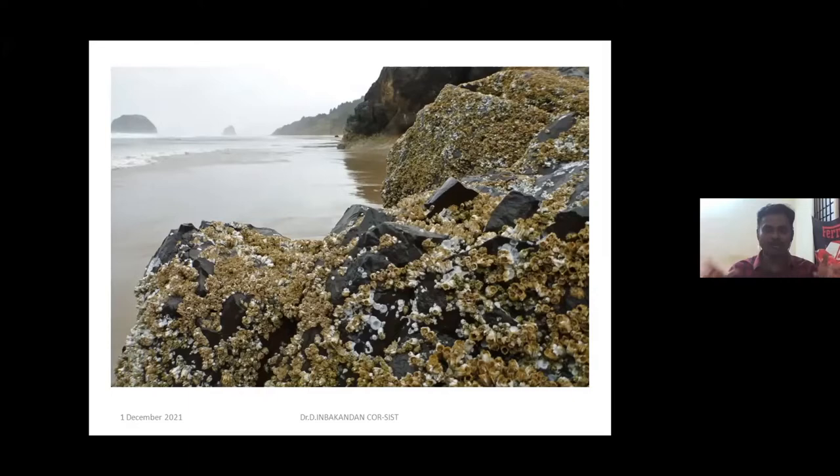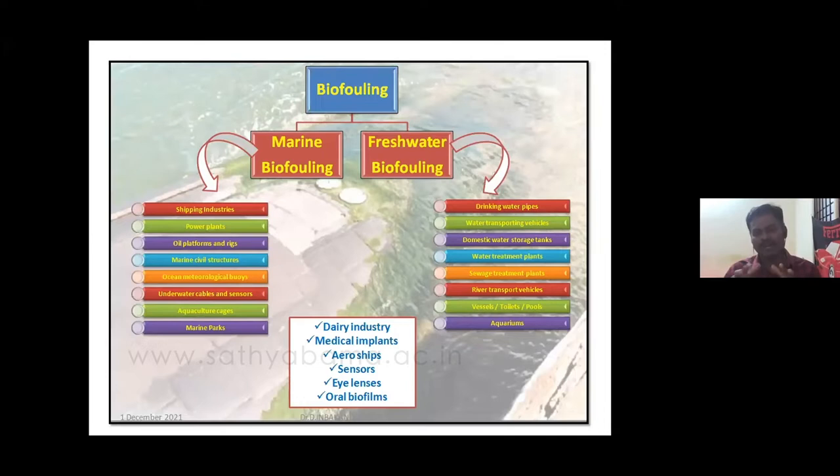Before entering into the elaborate discussion of marine biofouling, I just want to say that, depending on the watery environment, biofouling can be divided into marine biofouling and freshwater biofouling. Whenever there is a watery environment, whether salt water or fresh water, if you immerse any surface in the water, an adhesion tendency immediately occurs at the interface of the water and the material. The biomolecules present in the water, because of their ionic nature, start adhering to the surface and form a film. After that, organisms in the planktonic stage in the water come and stick onto the surface. That is called biofouling.